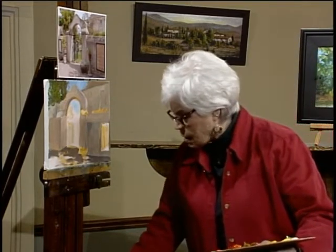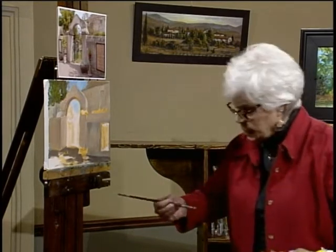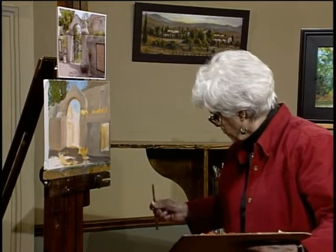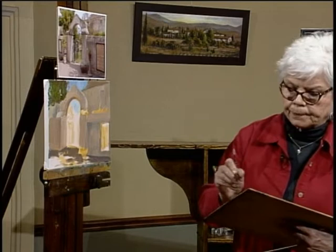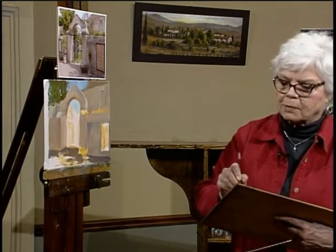Needs a little dark, without the dark, the light doesn't look light enough. Is this the brush I was using? I'm losing it. But don't tell anybody.